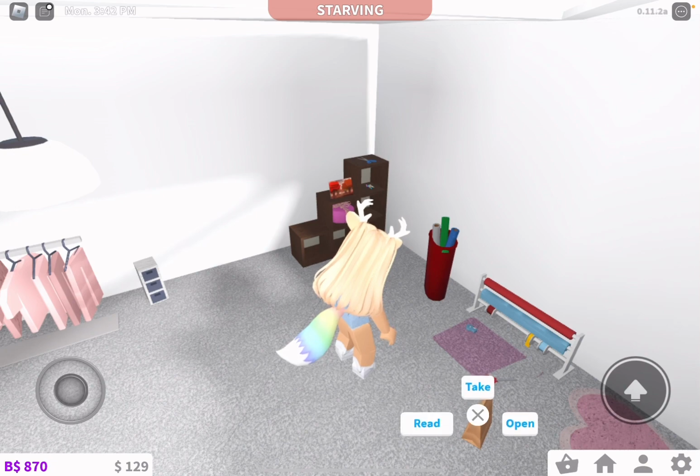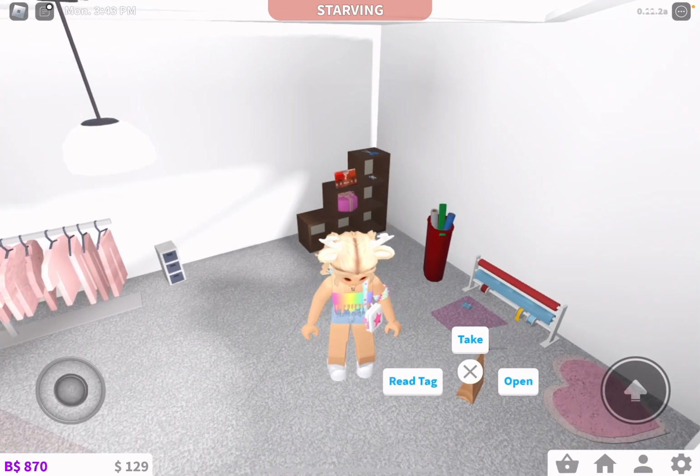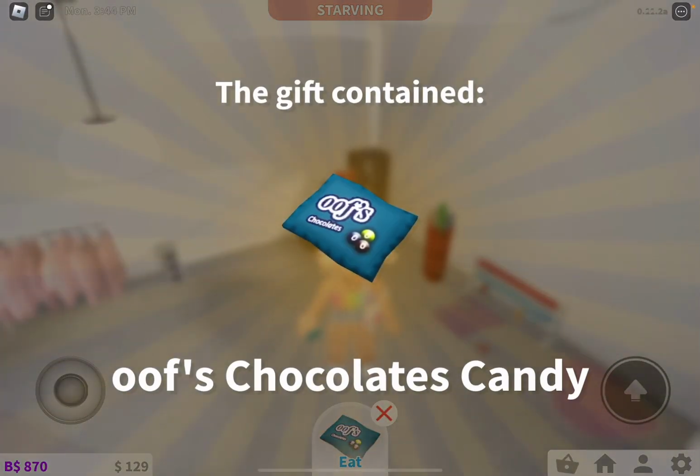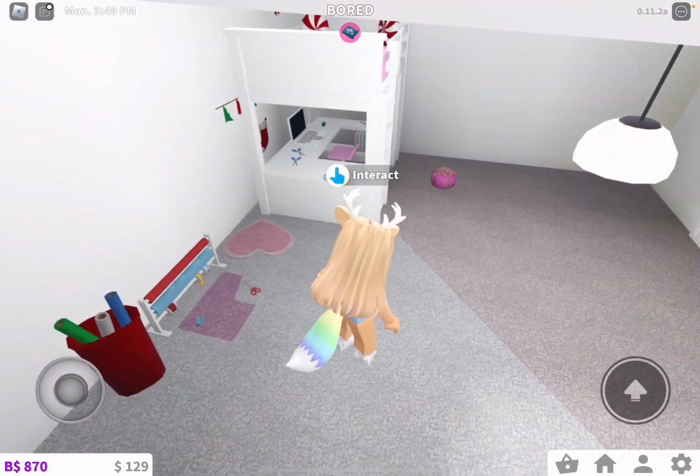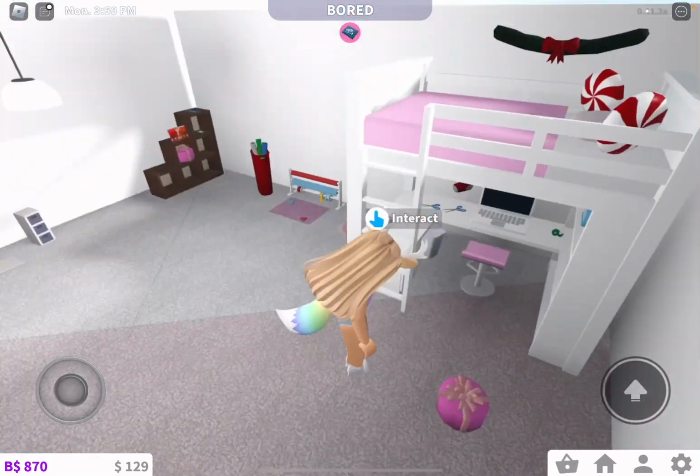Now, over here, I've got this thing, which I'm just going to open. I got chocolate candy, which is actually pretty yum. So I'm going to eat these. Okay, and here is this. Now, I thought this was really cool.